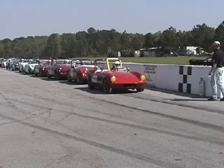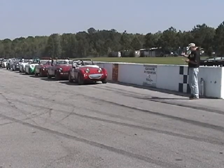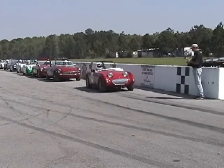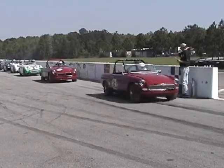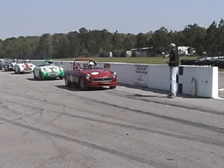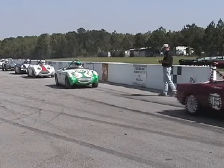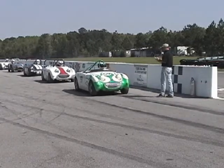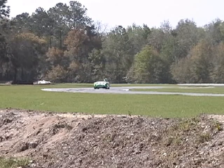We're now at the end of pit lane for the start of the Friday afternoon all-BMC race for cars with motors produced by the British Motor Corporation. It's a mix of MGs and Austin Healeys, but we also see an Elva, a Lotus, and an Austin Mini Cooper in the field. The race is handicapped with fastest car starting last, and it looks like they're having a great time.